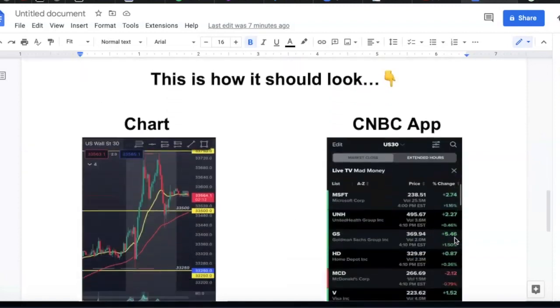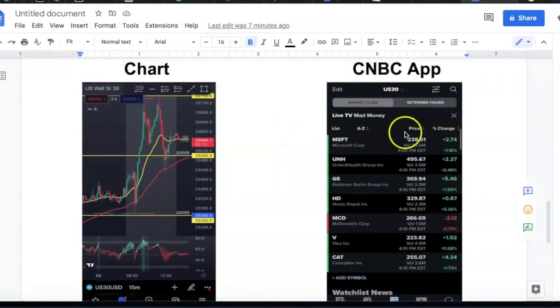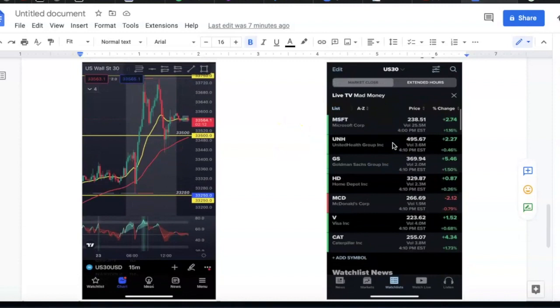Now, this is how it should look, guys. I have my chart right here. We can see the US30 did this nasty false breakout today, and then it shot up. So our bias today was to go long. Now look at the CNBC app right here. Let me move it down so we can get the full view.